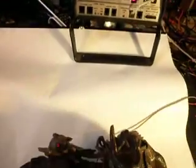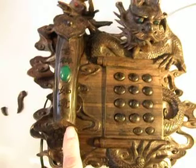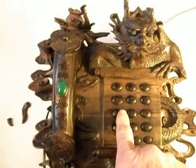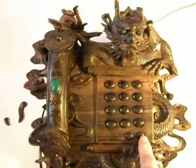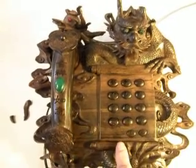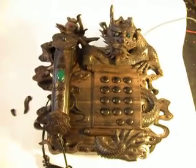So this phone has got some issues. You can speak into the handset and get modulation, but yet when the handset's up, you can't dial out. And when you put the speakerphone on, you can dial out, but you can't talk. So there's some real issues with this telephone.